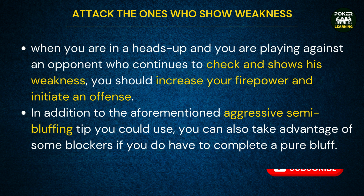Attack the ones who show weakness. Most players do not realize that they could have used the check call trick more often. They always choose to bet, or they would fold too early for hand types with the same hand strength. Therefore, most players have a very tight range to play consecutive check call. In fact, when you are in a heads-up and you are playing against an opponent who continues to check and shows his weakness, you should increase your firepower and initiate an offense. In addition to the aforementioned aggressive semi-bluffing tip you could use, you can also take advantage of some blockers if you do have to complete a pure bluff.